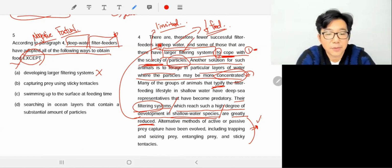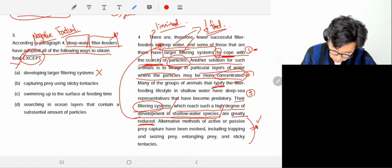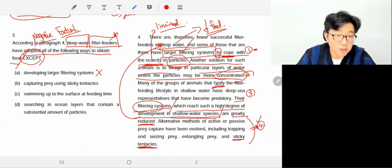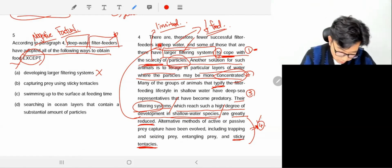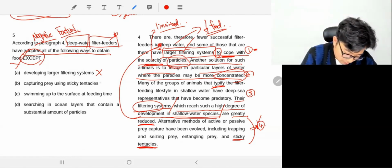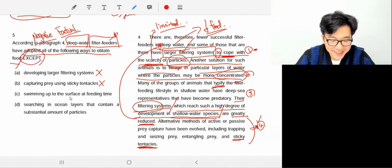Second, capturing prey with the sticky tentacles. It's here, right? That's the adaptation they came up with. So it's correct information, so it's not the answer because we are looking for something that is not mentioned or wrong. Swinging up to the surface at the feeding time.